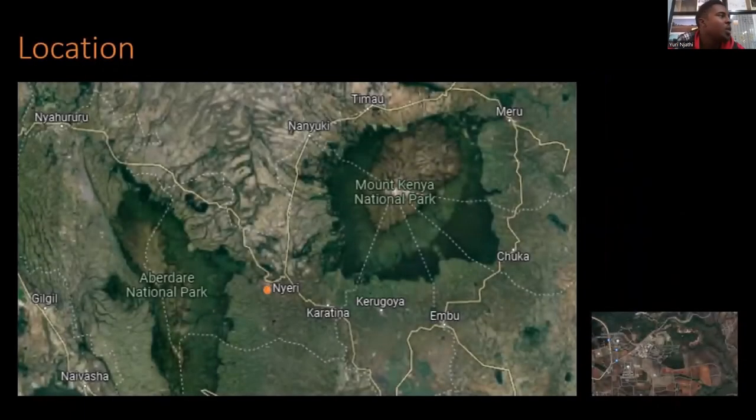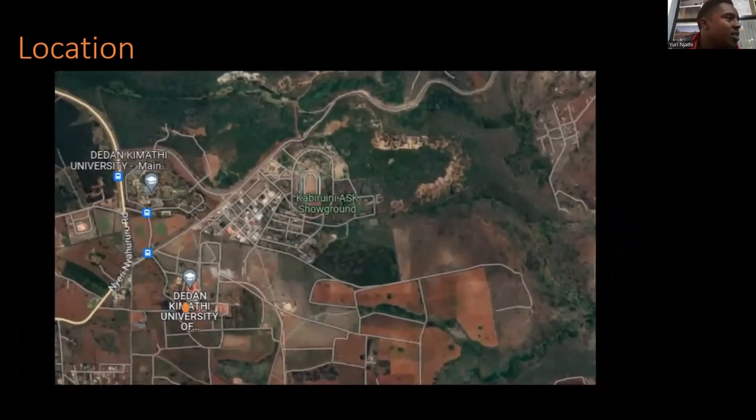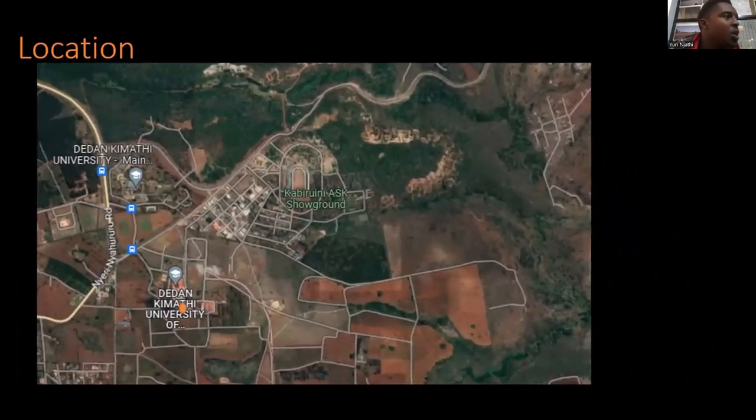Okay, we're located between Mount Kenya National Park and Aberdare National Park, in the orange spot. DSAIL is located in Nyeri. So we do a lot of conservation work. It's located exactly here, Dedan Kimathi University. Up there, where it kind of looks like an axe, is the conservancy.